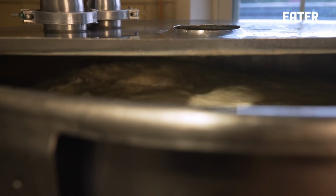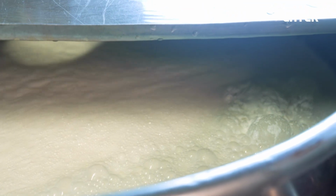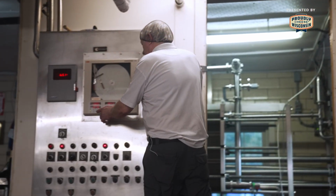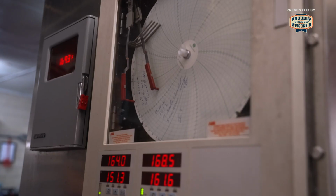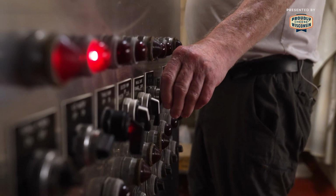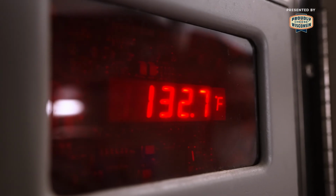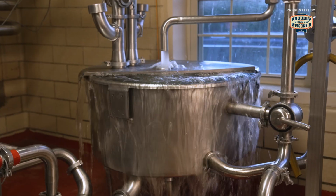Pasteurizing is heating the milk, thermalizing the milk to try to kill all of the bad bacteria. On ours, we use a high temperature short time, HTST. We typically run 164 to 165, and it has to be held for at least 15 seconds at the minimum. We want to make sure that the chart is reading exactly what we're showing. Sometimes you have to adjust the needle.